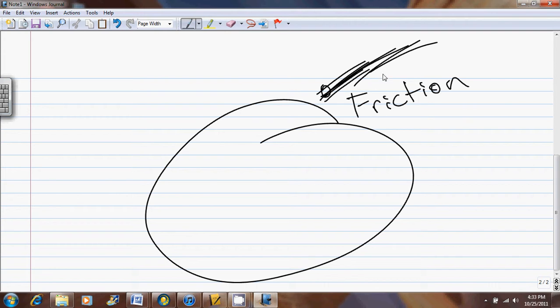There are molecules of air, and it causes friction, and so it causes the meteor to start to burn, and that's why you see that streak across the sky. Now, this is actually the concept that got some students confused with how comets operate.